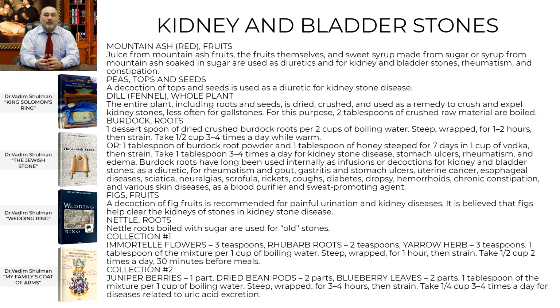Burdock roots have long been used internally as infusions or decoctions for kidney and bladder stones, as a diuretic, for rheumatism and gout, gastritis and stomach ulcers, uterine cancer, esophageal diseases, sciatica, neuralgias, scrofula, rickets, coughs, diabetes, dropsy, hemorrhoids, chronic constipation, and various skin diseases, as a blood purifier and sweat-promoting agent.